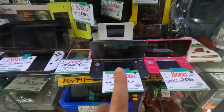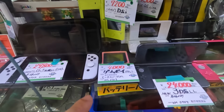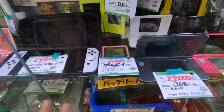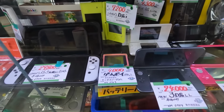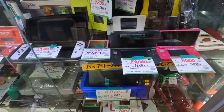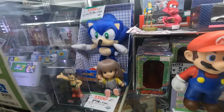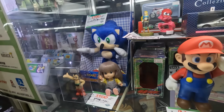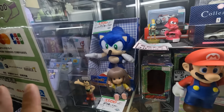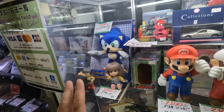And then there were also a bunch of DSs and Game Boys over here. There's actually a Game Boy Pocket right here, the pink one. I was considering grabbing it because 4000's right on the edge, but up top it does have a little bit of damage, although the tag says it was tested and that it does operate. And then I'm still really deciding on this Sonic plush right here. If the box wasn't so wide, I wouldn't be as hesitant on it because I really want it, but I don't know if I can fit that in my luggage. I'm gonna have to find a way.